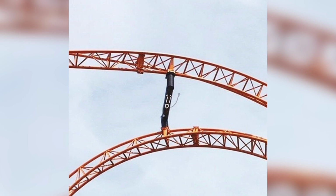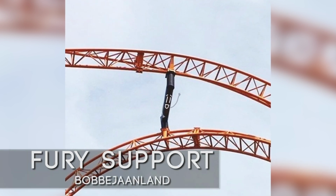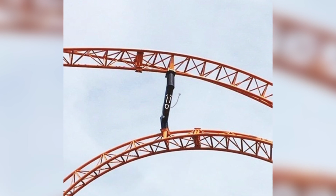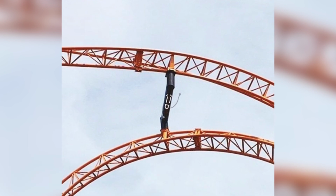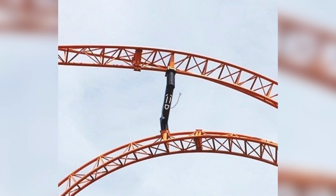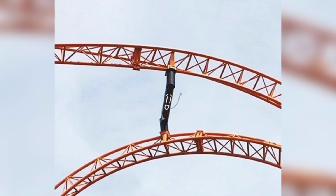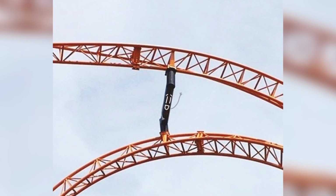Well, that moves us to number 2, which is of course Fury Support over in Belgium, who looks quite familiar, don't you think? It's almost as if they're related to someone that I know. But of course, Fury Support does an incredible job holding up a giant piece of track all by themselves, and they don't even break a sweat while doing it, just like someone else I know.